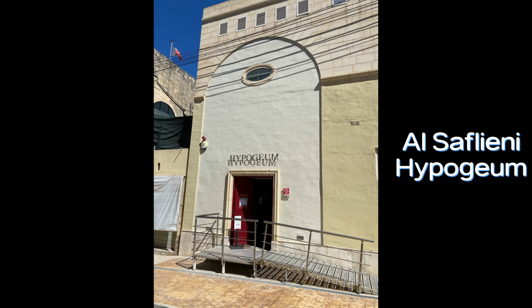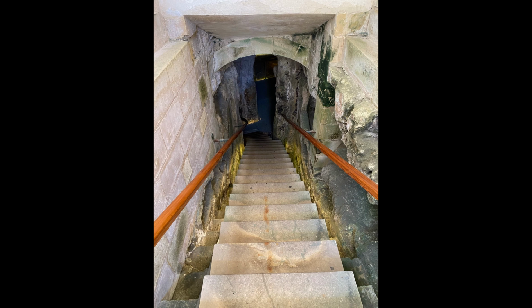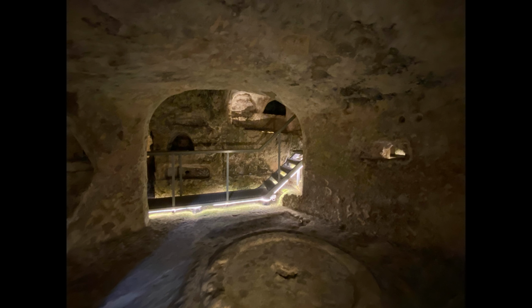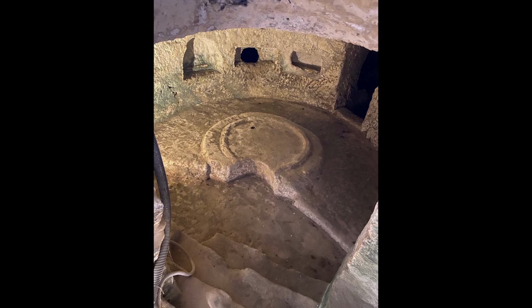On day 3, we headed in the morning to the Saflieni Hypogeum, which is an underground prehistoric site in Malta dating back to around 3000 BCE. Key features of the Hypogeum include a series of underground chambers carved out of the rock with wall paintings, carvings, and a complex system of corridors and passages.